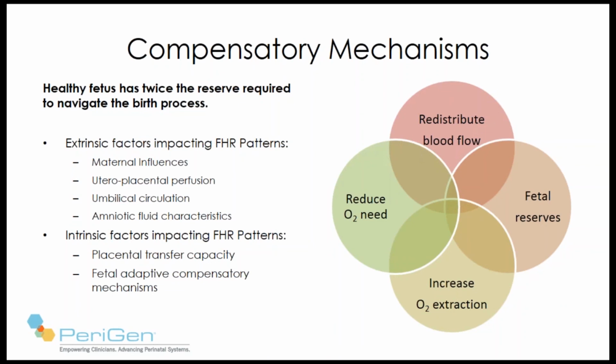Now let's take a look at some intrinsic factors impacting fetal heart rate patterns. Typically when we're talking intrinsic factors, we're speaking of the fetal circulatory system, the fetal heart rate control, and the fetal adaptive compensatory mechanisms. So let's do a brief review here as well. As we know, oxygenated blood from the placenta flows through shunts in the fetal systemic circulatory system. This allows for the preferential blood flow streaming patterns that we see that prevent mixing of oxygenated and deoxygenated blood.